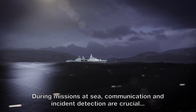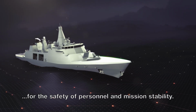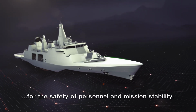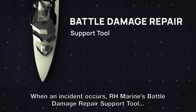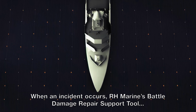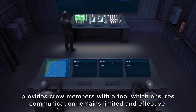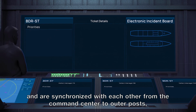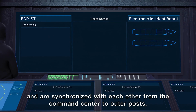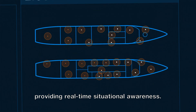During missions at sea, communication and incident detection are crucial for the safety of personnel and mission stability. When an incident occurs, RH Marine's Battle Damage Repair Support Tool provides crew members with a tool which ensures communication remains limited and effective. Stations are spread throughout the ship and are synchronized with each other from the command center to outer post, providing real-time situational awareness.